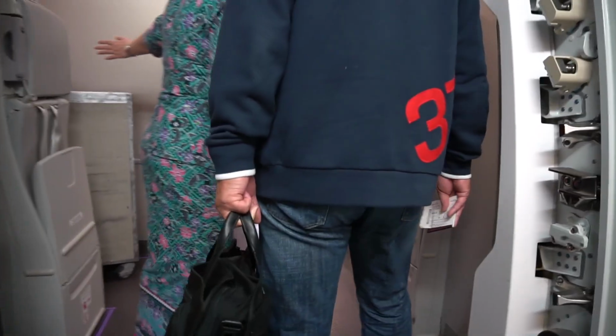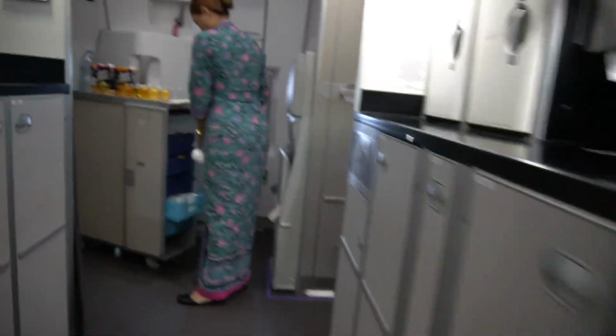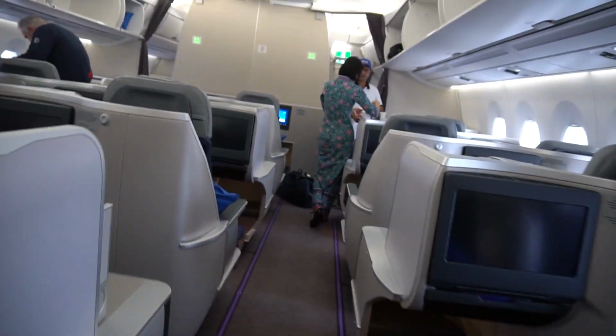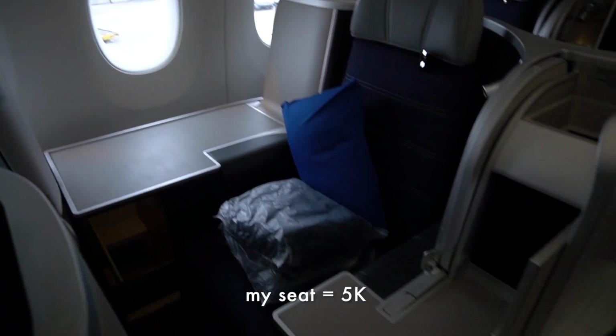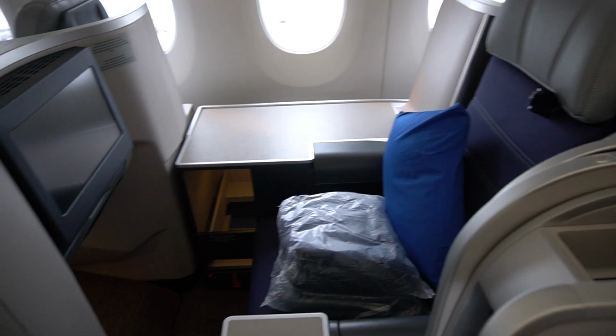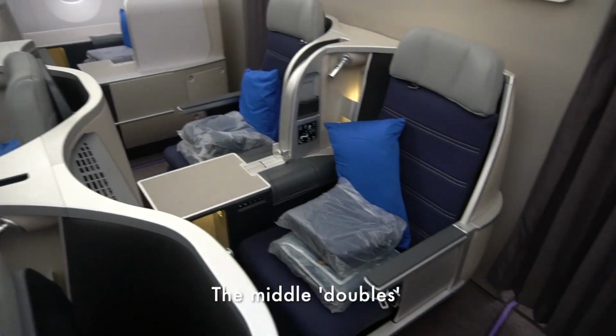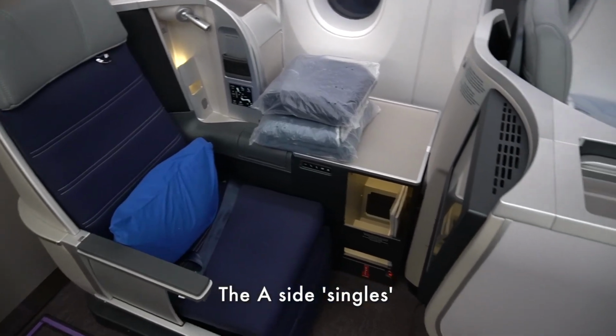There are 2 business cabins with my seat 5K in the forward one. Now the seats are in an interesting layout which I'll attempt to explain. On my side of the aircraft, the seats alternate between double seats and singles called thrones. The middle seats are all doubles and ideal for couples, and the other side, or the A side, are all singles and ideal for single travellers.